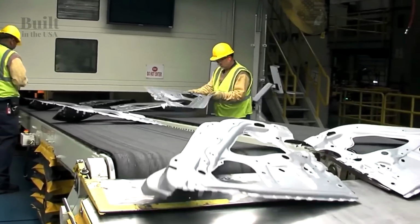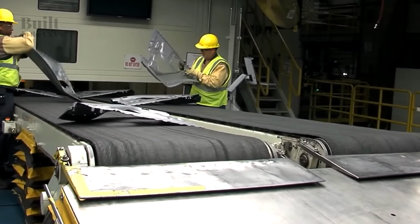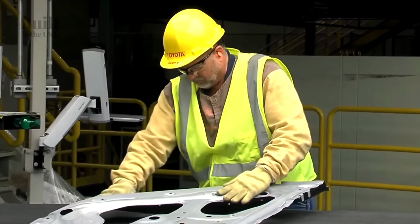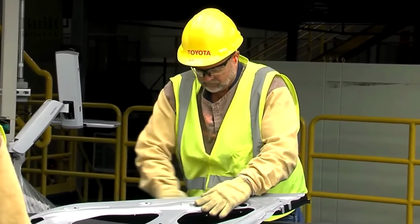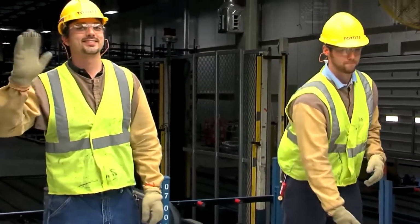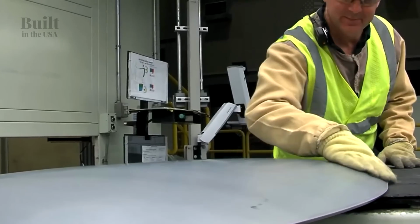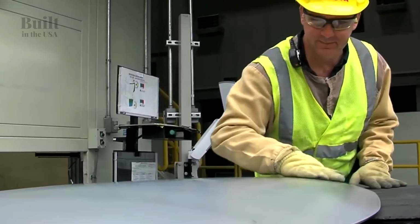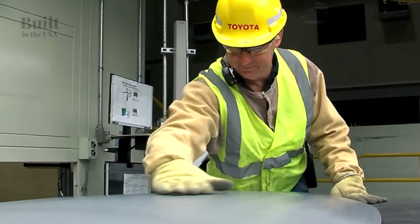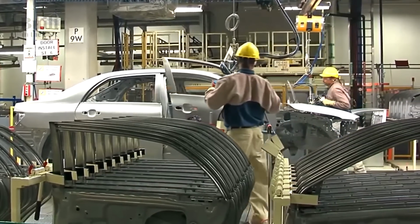You are now watching the start of the Toyota Corolla production process at the Mississippi plant. The production process starts in the press shop. Here, the steel plates are used to produce the individual body parts. The plant has a production capacity of 170,000 vehicles per year and employs over 2,100 Toyota employees.